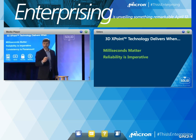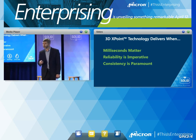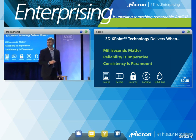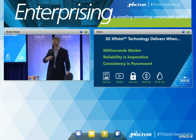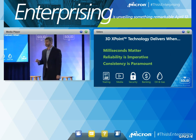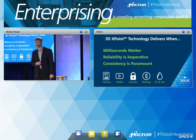So to set the expectation of where we will enter the market, it's in workloads where milliseconds matter. I talk about the performance spectrum, the latency profile, 1,000 times the performance of NAND. Internalize that for a minute. We're going from batch to real time. It's extremely, extremely game-changing. This is where reliability matters, where consistency at scale matters. This is at the heart of 3D XPoint.